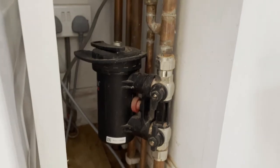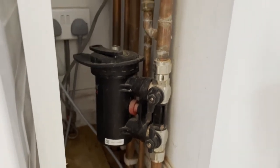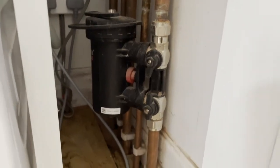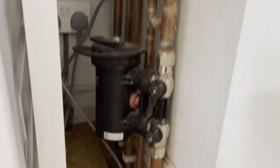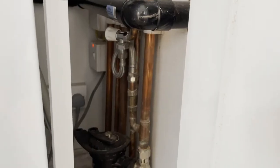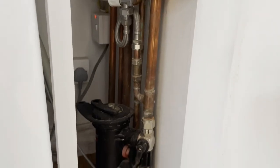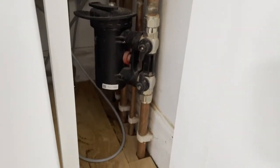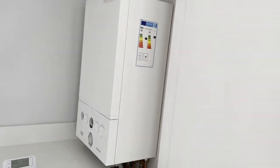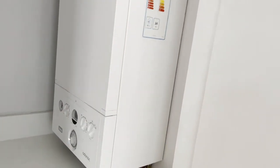heating system. And we'll come on to that in a minute, because we've renovated this property using the old pipework that was already here. So we've put brand new pipework in here for this boiler, which we had to do because the previous boiler was in the bathroom on the first floor, so we've had to install brand new pipework here, but the pipework that feeds all of the radiators was already in place. So let's have a look at the radiators.